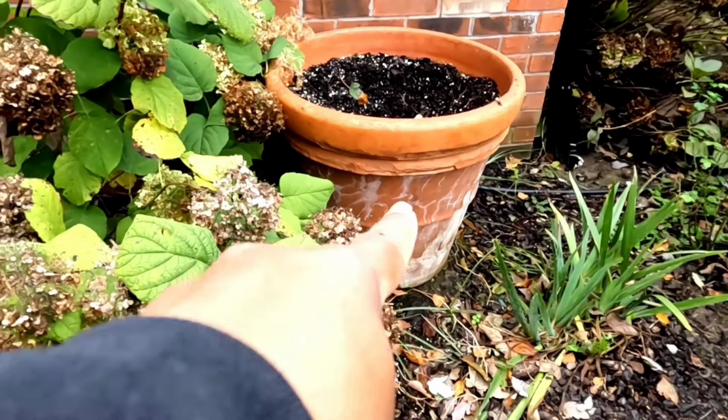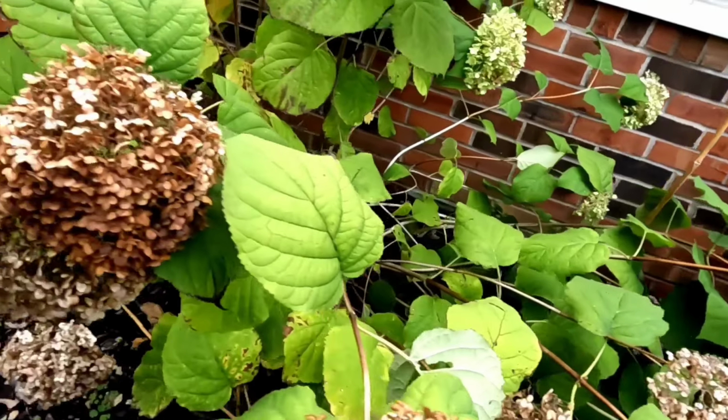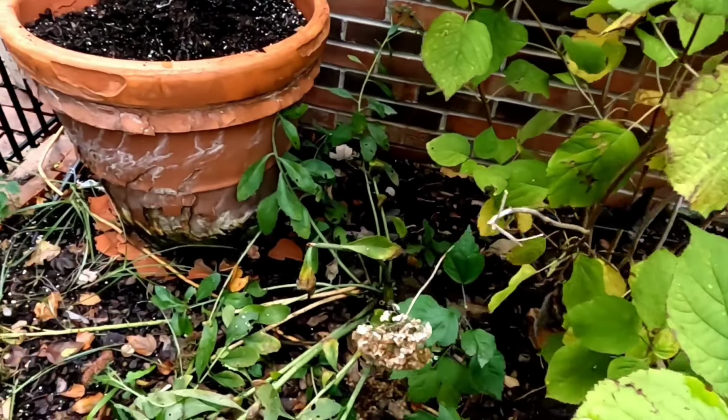This terracotta pot right here, and then on the other side, you have this terracotta pot right here. Let me show you what we're getting ready to drop inside of those terracotta pots, because it's the end of the season and we definitely want to set the fall vibe out here, but I don't want one area to look just like the other area. So let me show you what we're going to do.